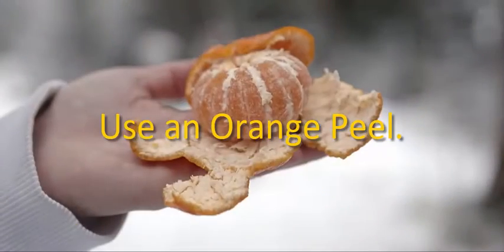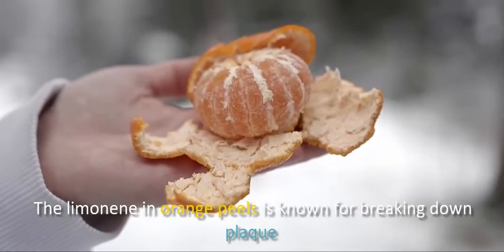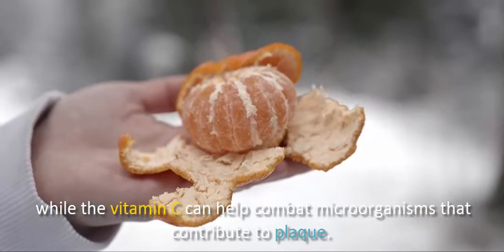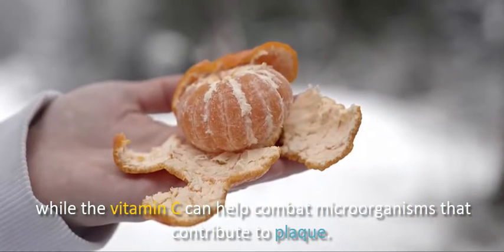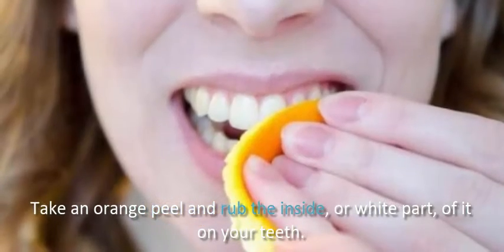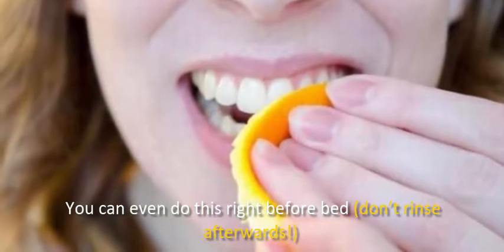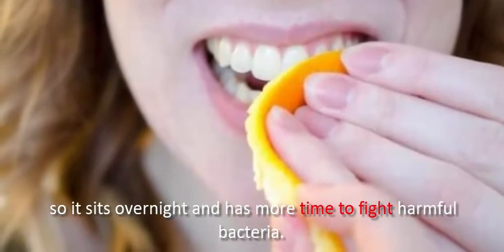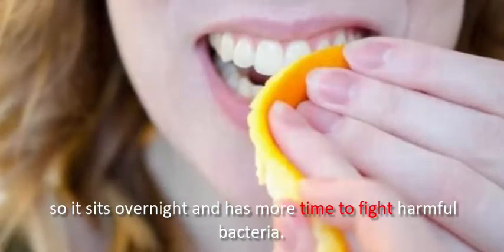Use an orange peel. The limonene in orange peels is known for breaking down plaque, while vitamin C can help combat microorganisms that contribute to plaque. Take an orange peel and rub the inside or white part of it on your teeth. You can even do this right before bed. Don't rinse afterward, so it sits overnight and has more time to fight harmful bacteria.